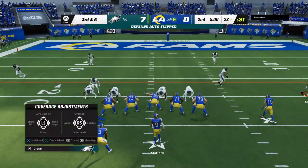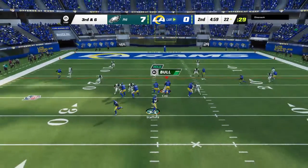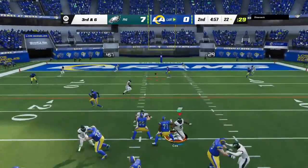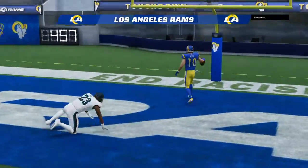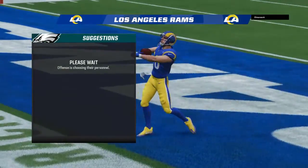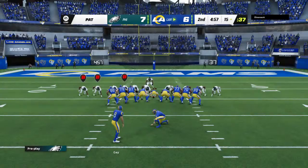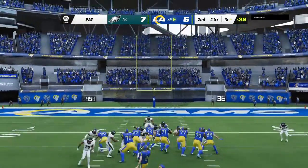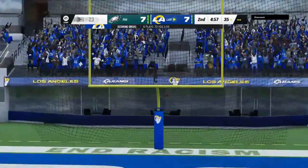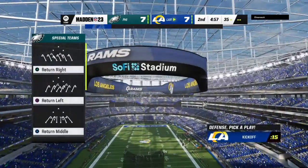And it looks like we've got a dime set here defensively. 6 DBs in the game. To throw is Stafford. Touchdown, Rams! Matthew Stafford finding Cooper Kupp for the touchdown there. And the Rams are an extra point away from drawing level. Extra point by Gay is up and good. And we are tied at 7.